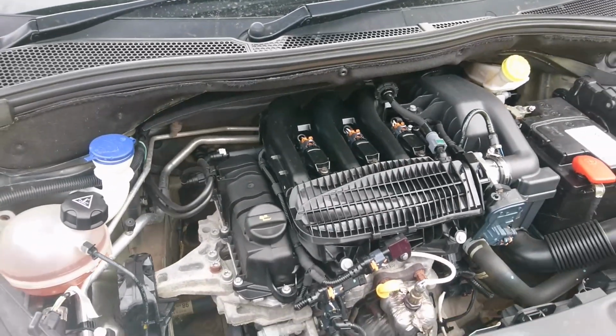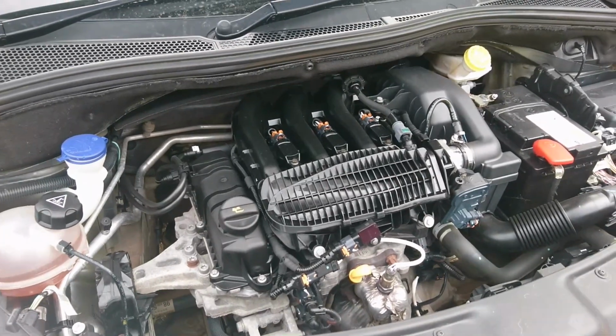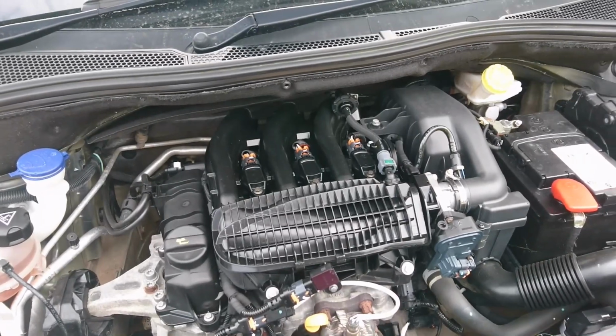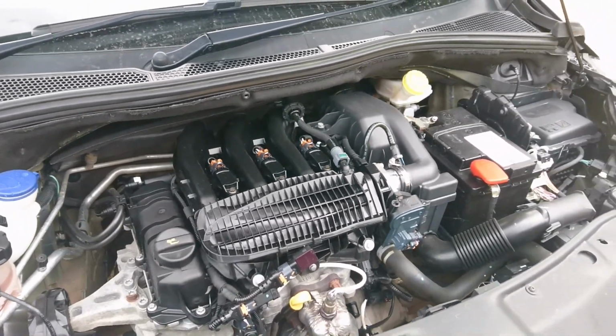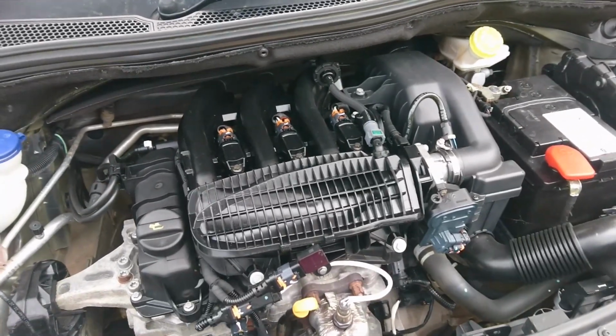Obviously you could get a 1.6 engine we can't talk about, and a 1.4 we can't talk about, and some ones that have heavy oil we can't talk about. But yes, the 1.6 THP, I think it was, would fit in here nicely too.